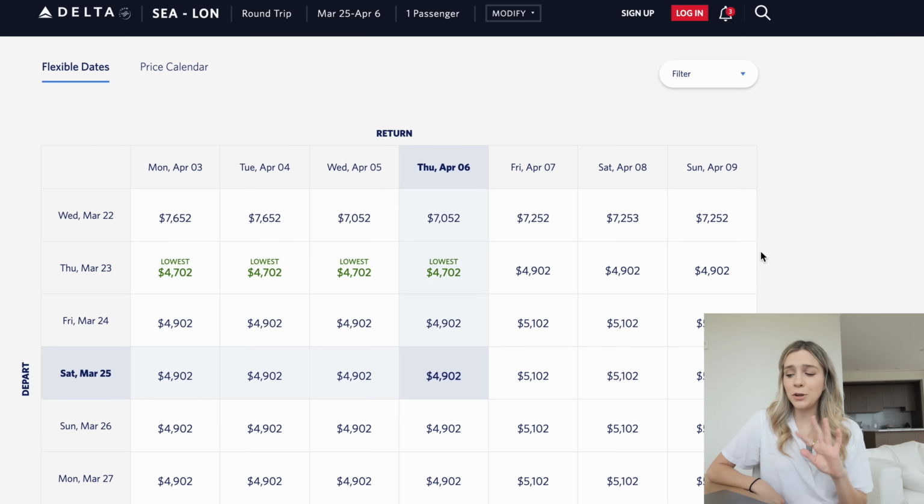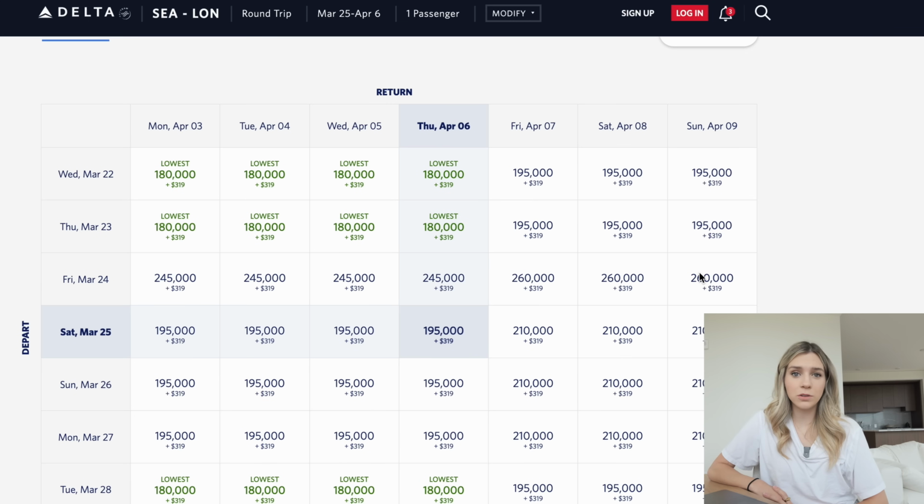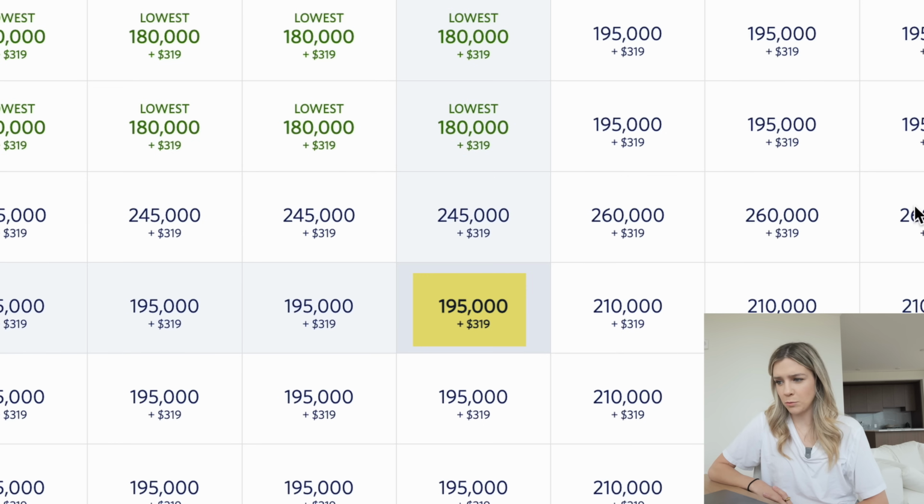So we can see in US dollars, these flights are almost $5,000. So we're gonna transfer that to miles. And now on the price calendar, it's showing 195,000 miles. That is a really good price for that flight.